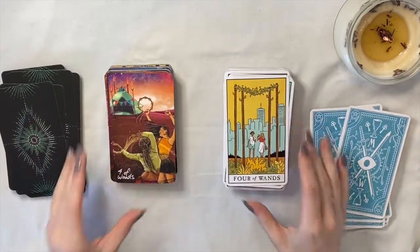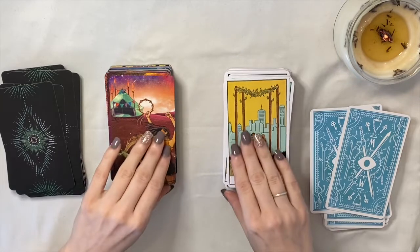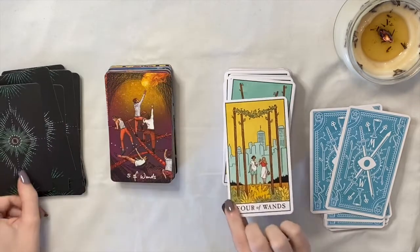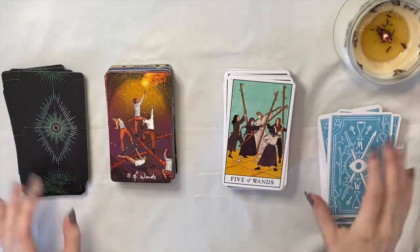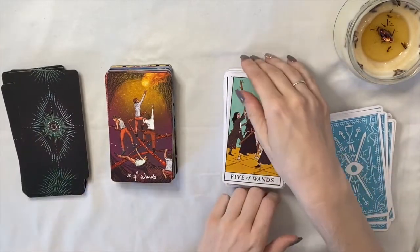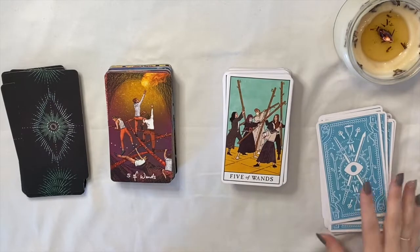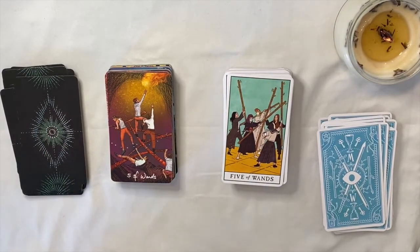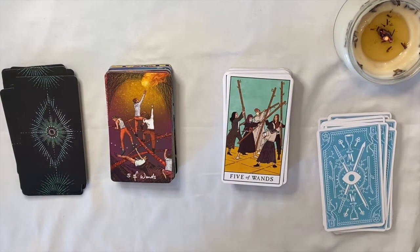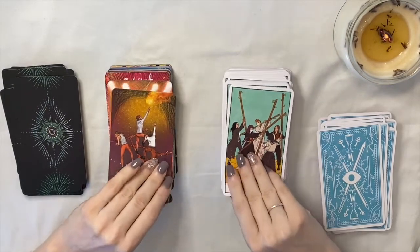Four of Wands. Also quite different. Five of Wands. I like how some of them are unmasked and some of them aren't. It's like the battle between all the crazy, I'm not even going to say the word on YouTube because the video will probably flag me. You guys know what I'm talking about. I like that modern interpretation. It's kind of funny. Funny, but not funny.